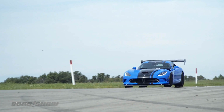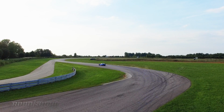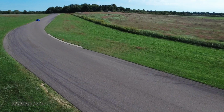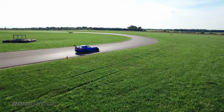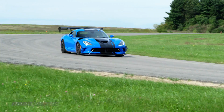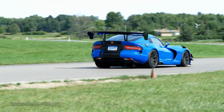Now, our test model here comes in at a little bit more than the base price, $135,000, and that includes a fancy paint job, the gas guzzler tax, as well as some carbon fiber bracing. It's a Viper, man. Treat it with respect, and you'll love it. Mess around with it, underestimate its abilities, woe betide you.